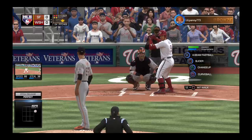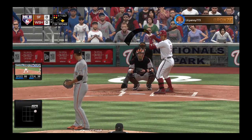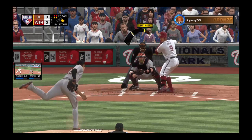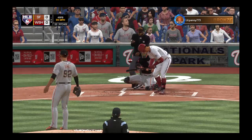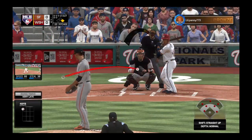Just inside, not by much. It's 2-2. Well, 2 straight fastballs inside haven't put him away. So now it'll be interesting to see what he turns to. Swing and a miss on the fastball that time. Out number 2.